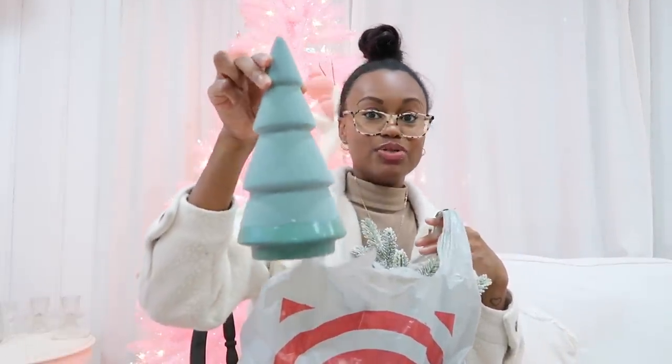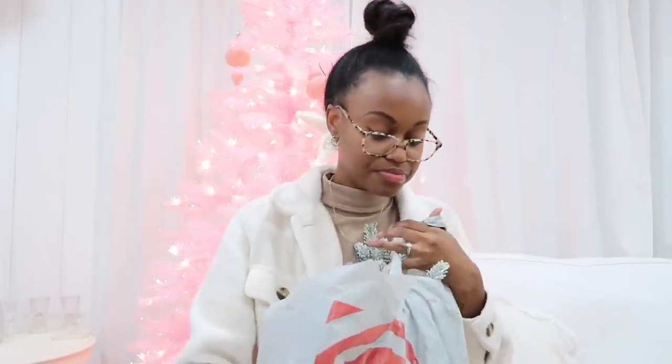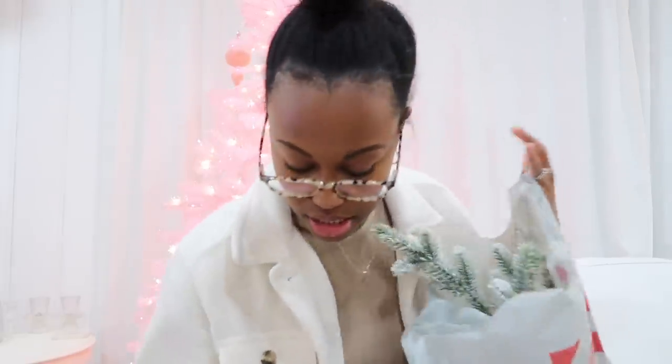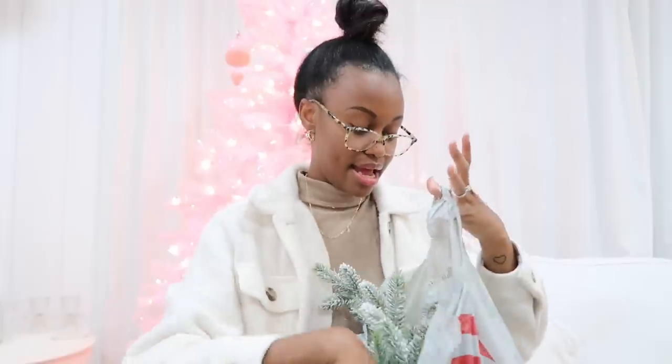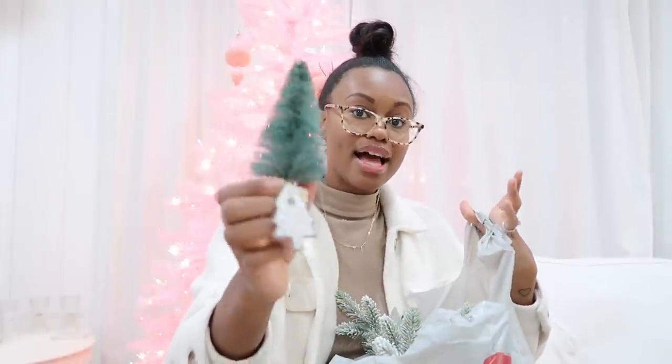Okay, I got a few more items from the dollar spot section. So this little tree, which of course matches with the little blue vibe we're going with. Oopsie. And then I got a few more of those little trees in that similar shade. These are so, so pretty to me.